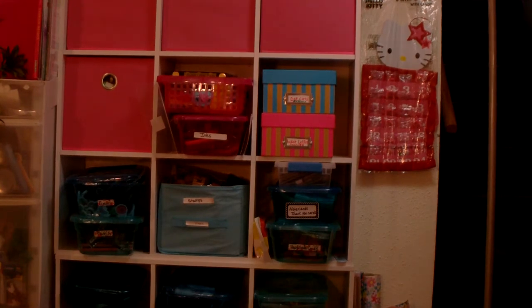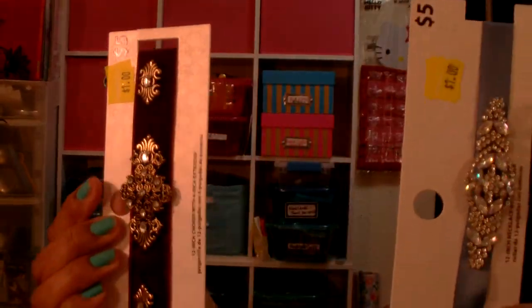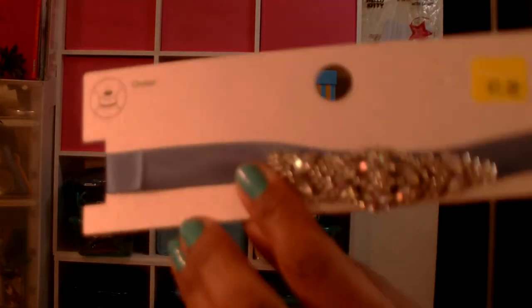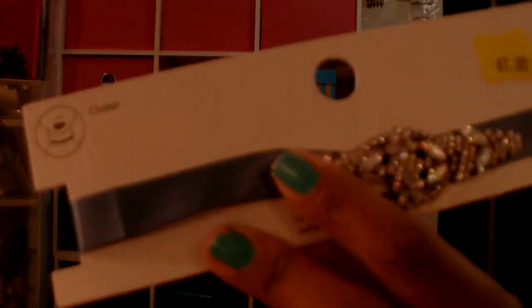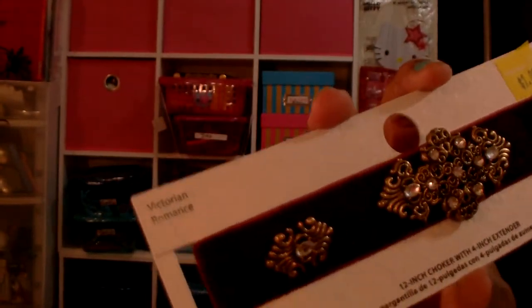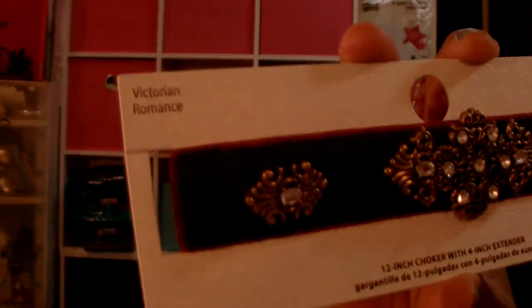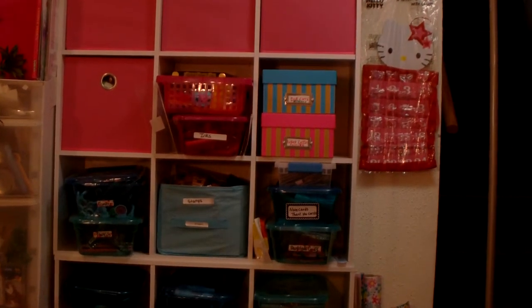A couple items that were not Easter, but they were clearance, were these two chokers here. These were a dollar each, originally $5. I really picked them up for the bling that's on them. I want to take it off and use it in my crafts. Also with this burgundy one here as well. Good way to get some bling for cheap.